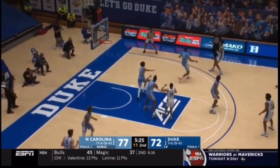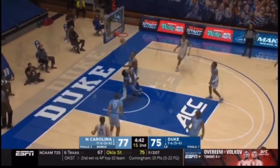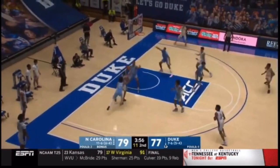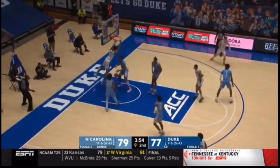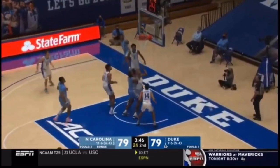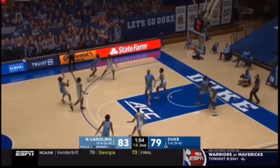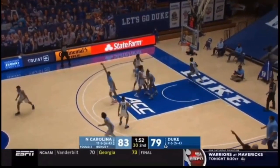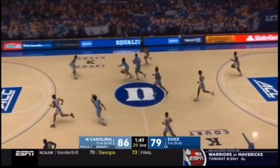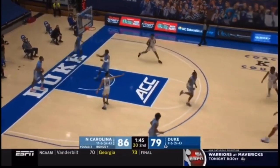Goldwire steps in. The kick to Johnson. Extra pass, Moore, and a turnaround by Matthew Hurt. Goldwire, good cut, and the slam by Johnson to tie. Love. Wow, a tough one. Extra pass to Love. Yes, what a night for Caleb Love. He has been outstanding. And Moore beats everybody down the floor for a quick two.